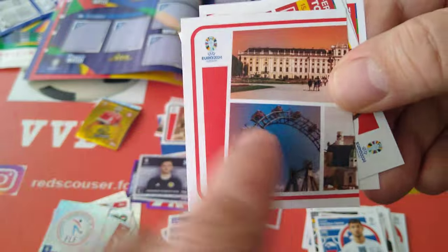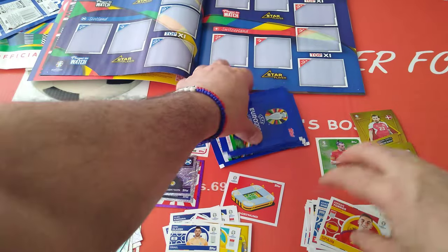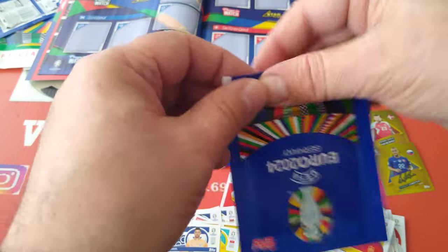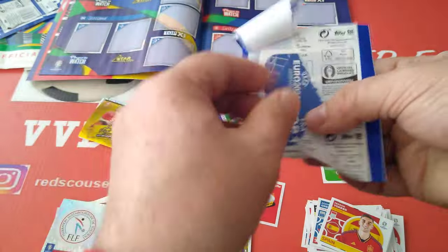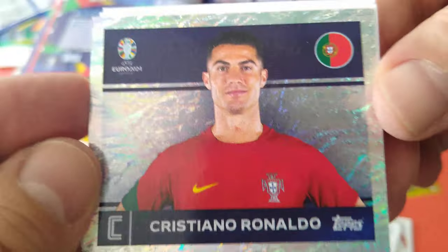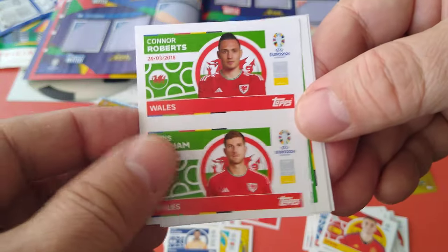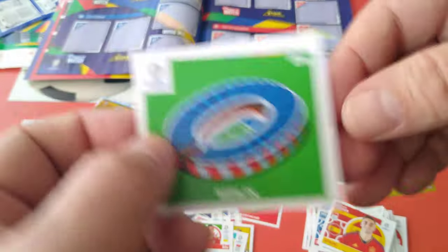Look at that. I've been to this park in Austria. Fantastic, fantastic park. You gotta go. I've been on this Ferris wheel, a long time ago on a family trip. Here's CR7. Here's Ronaldo, captain. So as you can see, some cards are done horizontally, some are done vertical. Here's the Berlin Stadium.